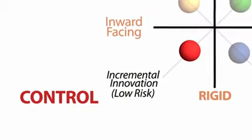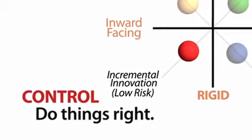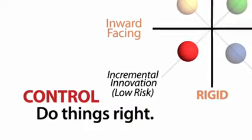Well, let's look at the other end of that. Let's look at the incremental innovators, the innovators who have little risk. This is what we're going to call the control position, or the red position. And the control position does things the right way, right? So think about it for a minute. This is somebody who's making a computer the same way every time. This is somebody who's got a standard procedure for how they're going to put that car together at Toyota. This approach is held together by process, where this approach is held together by vision.